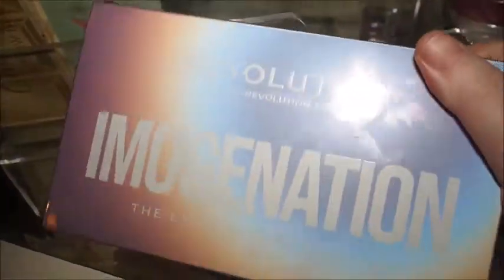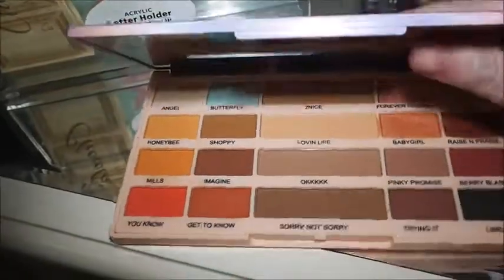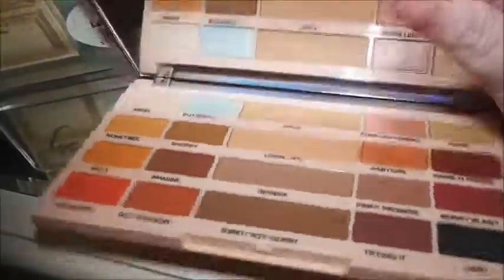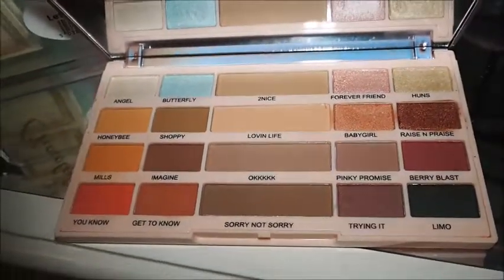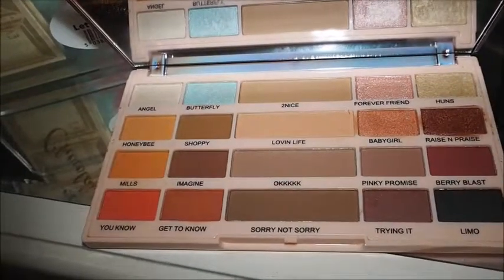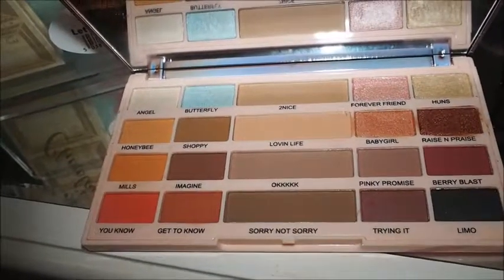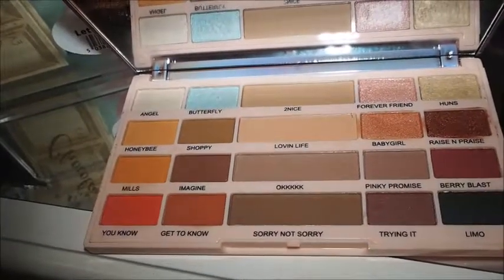And then I've been using this Revolution Imagination eyeshadow palette. I didn't think I'd like this, guys, I've got to be honest. When I saw this in the shop, I just thought, well, it's just like any old neutral eyeshadow, but I wanted to try it as I was buying the Highlight to the Moon palette that she brought out with the contours and the powders and the highlights, the one that I'm always talking about on this channel just because it is a favourite and it's a staple for me.